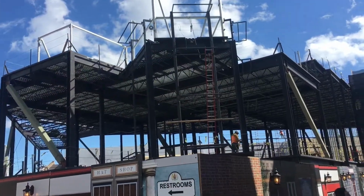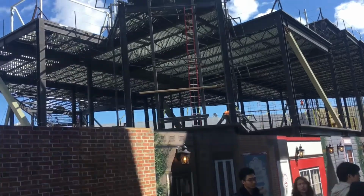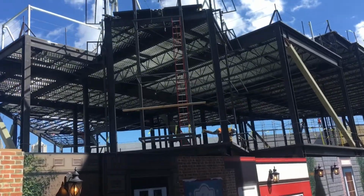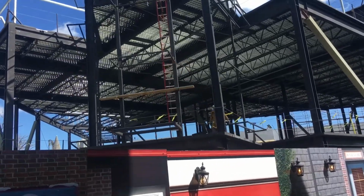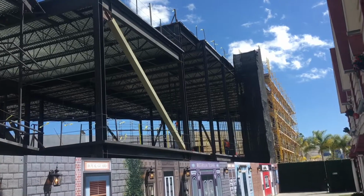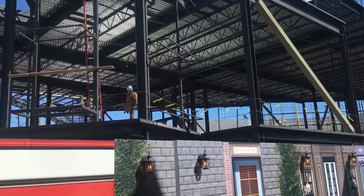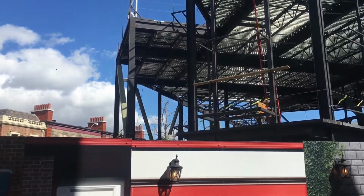So unlike Disneyland, Universal Studios has no problem letting you know that there's construction going on. So I-beams are up, pan decking is up. We got all kinds of activity going on. Scaffolding down the way. You see an iron worker doing his thing. I see a lot of banging.